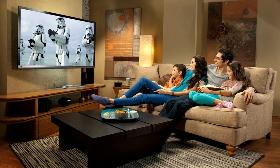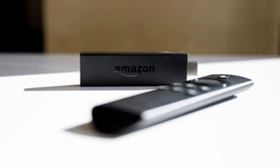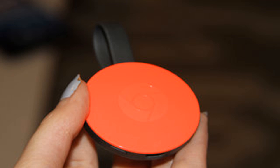It provides access to movies, TV shows and music bought or rented through iTunes, plus the Apple Music streaming service. And it can search for content across multiple services through the one search bar, bringing up results no matter the source.